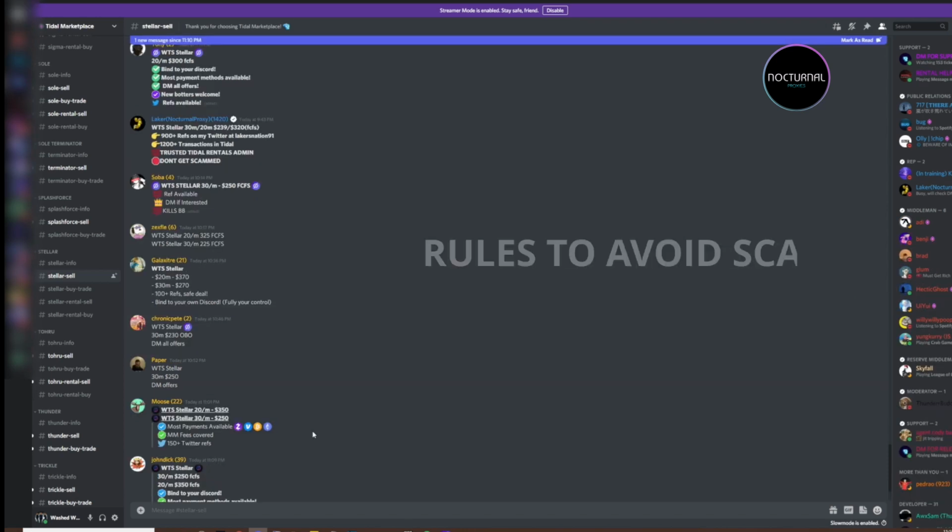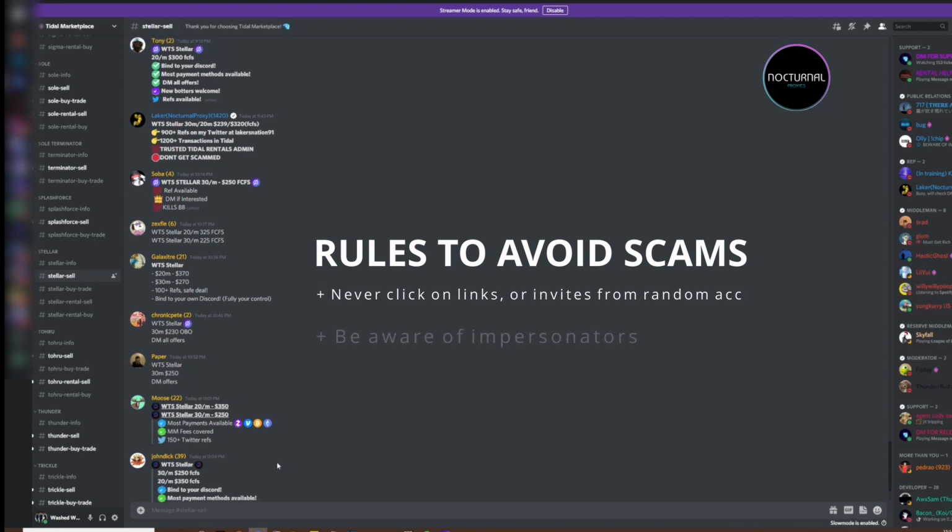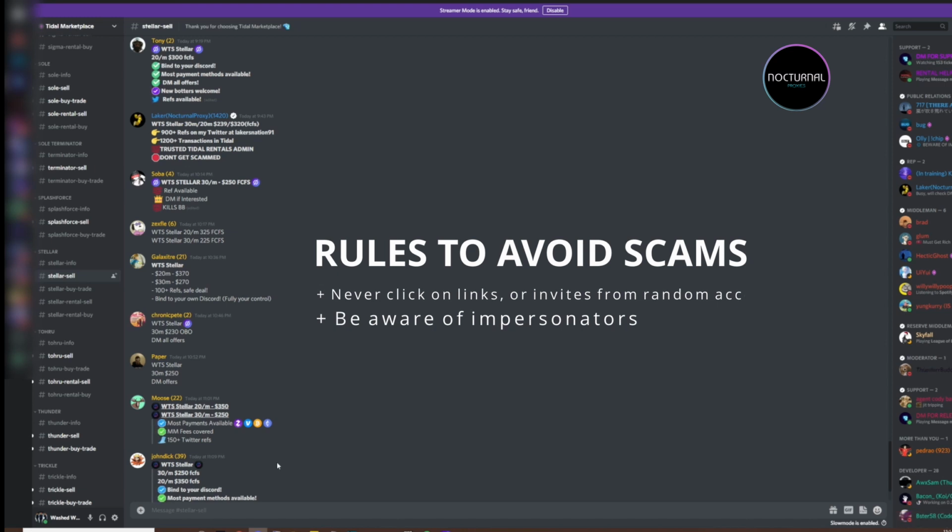So rule number one when it comes to avoiding getting scammed is to make sure that you're not accepting any sort of weird DMs, invites to other servers, or clicking any kind of links in general. Rule number two would be making sure you're watching out for impersonators. Now this could be for middlemen, staff, or just any seller in Tidal Marketplace. If you guys open a ticket, the middleman will not ask you to do the sale in the DMs, and everything will be done through the ticket exclusively.